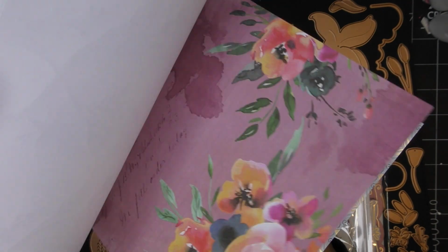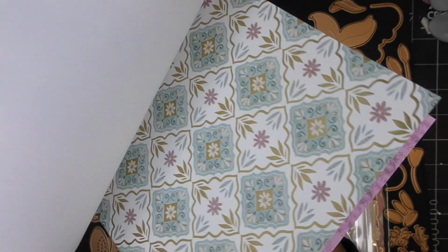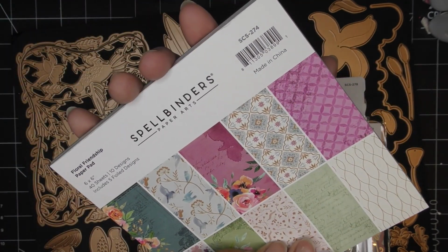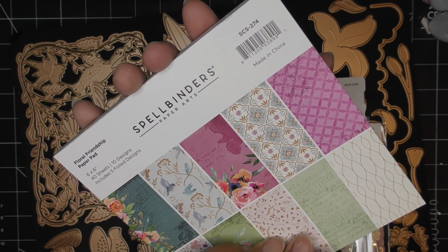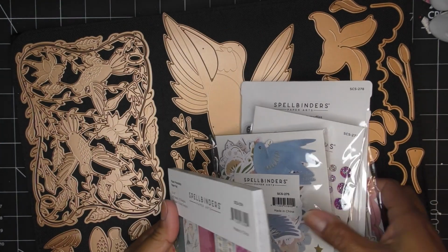So I'll flip through it right quick because I'll probably do an in-depth when I actually use them later. So pretty. Actually, if there's 10 designs, then there's 4 of each. Cool. So even a greater amount of each paper, which is really nice.